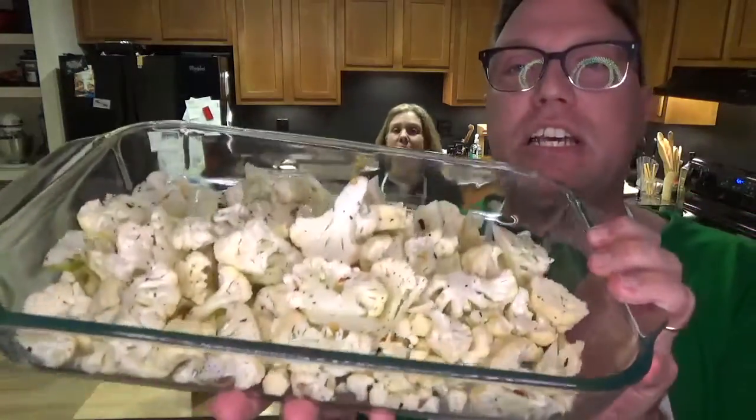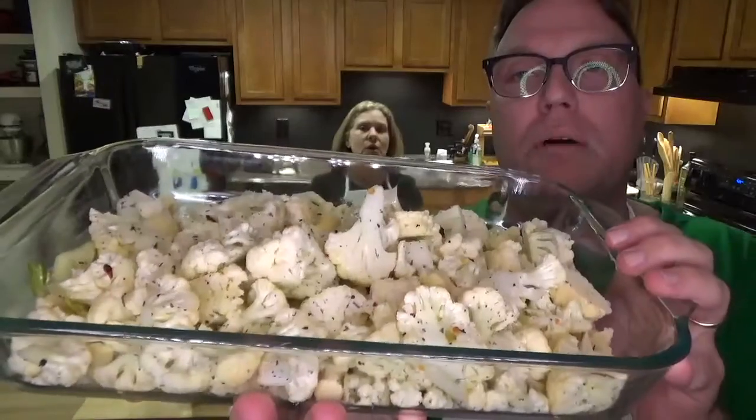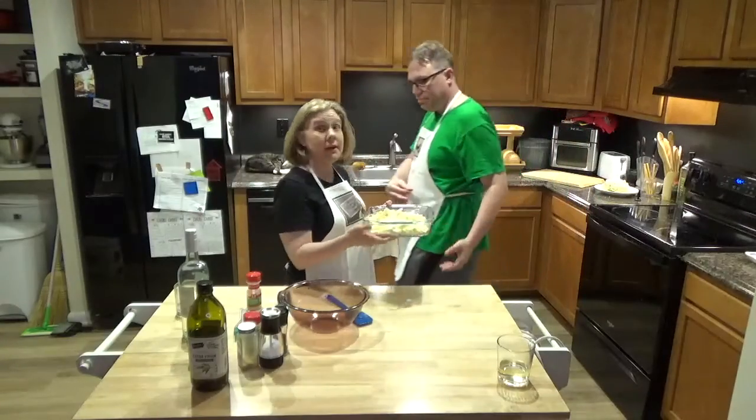All right, so as you can see, basically what you want to do is just make it even in the dish, and then stick it in the oven. Let's go put it in the oven.